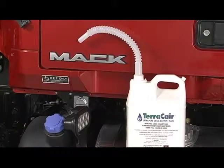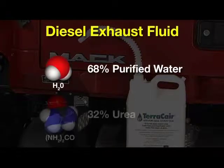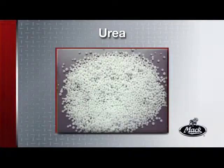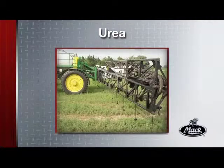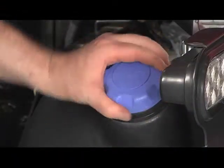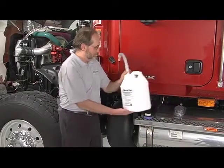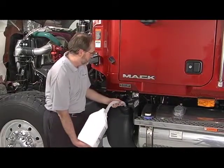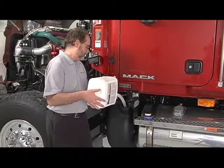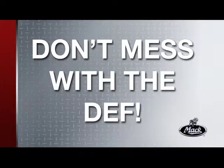DEF is a refined chemical product that contains about 68% purified water and 32% urea. Urea is an organic compound and is used in many ways in industry and agriculture. DEF does not contain any diesel fuel and is not a diesel fuel additive. It's got its own tank and is the only stuff that should go into that tank. If there is one important thing to remember about these trucks, it's don't mess with the DEF.